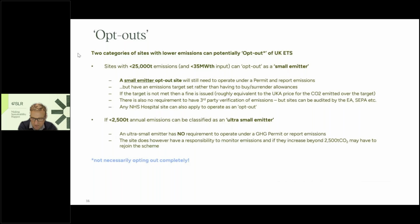Now, within the legislation, there's an opt-out scheme, and there are two types of opt-out. There's the small emitter opt-out, which also applies to hospitals as well. But a small emitter is classified as a site that emits less than 25,000 tonnes of CO2 per annum, and the combined thermal input of equipment on site is less than 35 megawatts. So you can opt out as a small emitter.